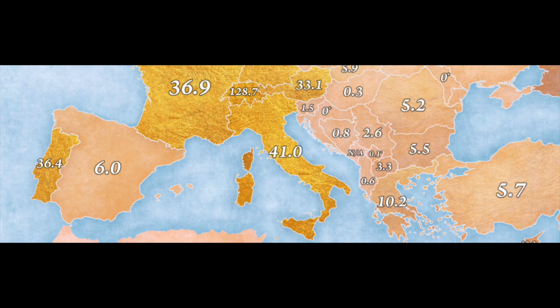We've got 0.6. So the nation of Albania only has 0.6 grams of gold per citizen. But I also see a couple of zeros up there. When you look at Croatia, basically on the other side of the Adriatic Sea, 0 grams of gold per citizen. And then you've also got the Republic of Moldova, 0 grams. And Moldova is up on the northeastern corner of Romania there, kind of tucked up against Romania. Romania is sitting at 5.2 grams of gold per citizen.